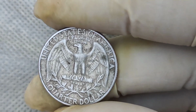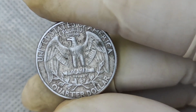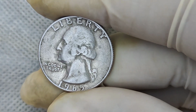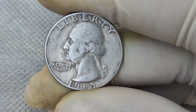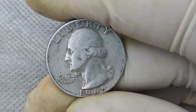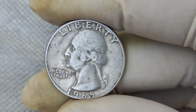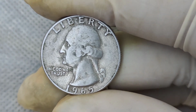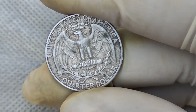Another important factor is the collector demand. Over the years, interest in rare coins has only increased. Collectors are always on the lookout for coins with unique characteristics or stories behind them, and the 1965 no-mint mark Washington quarter has both. It's one of those coins that, when found, can turn an ordinary collection into something extraordinary. But finding one of these rare quarters isn't easy.